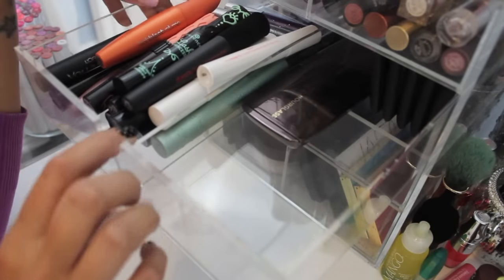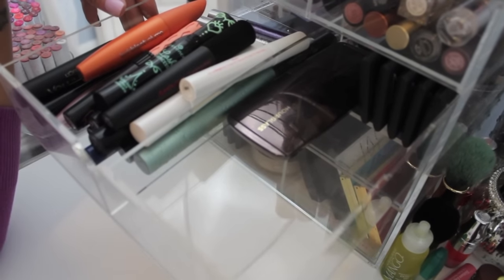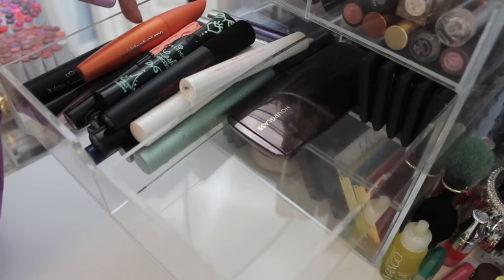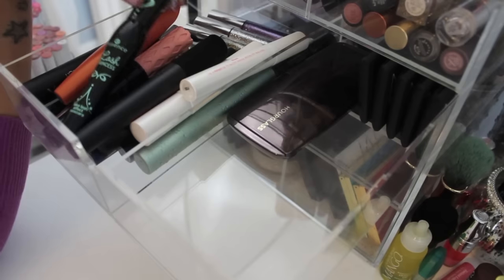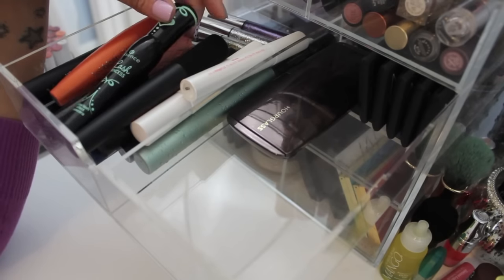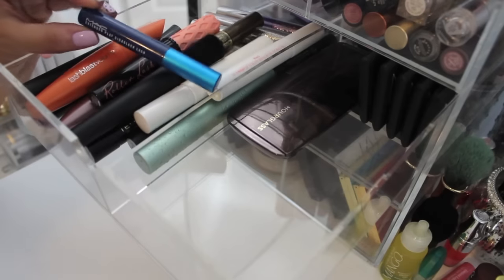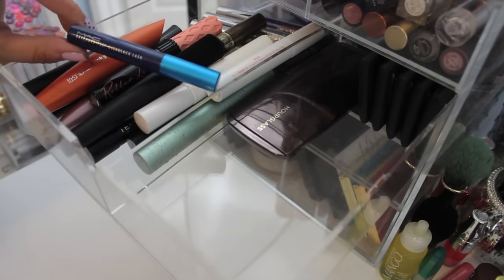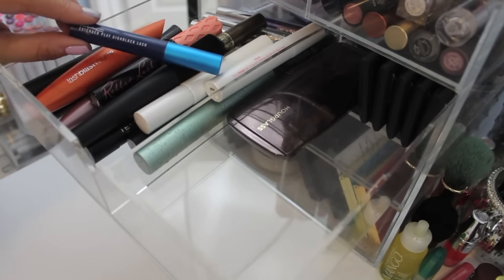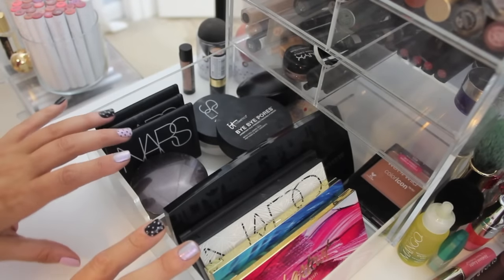And then as far as mascaras, I know I'm kind of going out of order. Let me get you guys in focus. As far as mascara goes, I'm just gonna take my Essence Lash Princess. This is the only one that I need. Actually, I lie. I also need my MAC Extended Play Gigablack Lash because I use this for my lower lashes and it's bomb. And then in this bottom drawer, this is again just an assortment.